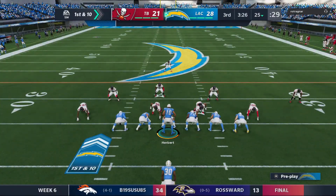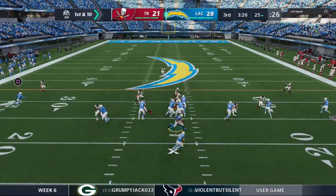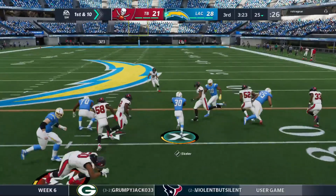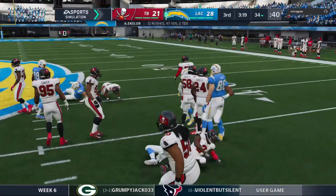They were able to extend their lead with an opening drive touchdown here in the third quarter, but that just got matched a moment ago. So we know that what they discussed at the half worked. Now, what are the counters to that? Right? You don't just run the same things over and over.